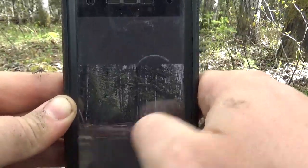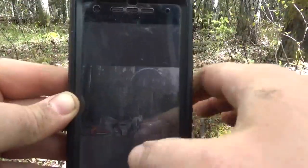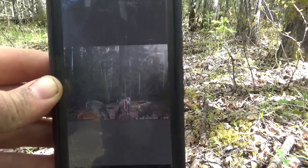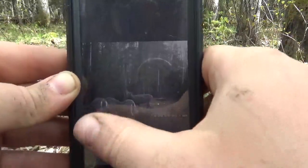And these mosquitoes are thick. The space between each one is about an inch. There's a lot of them. Should have wore bug spray. Oh well, I'm going to get to it here and get the heck out of here.